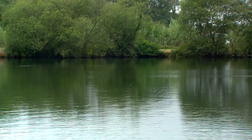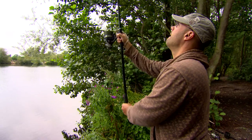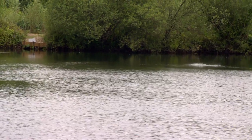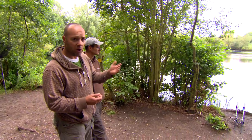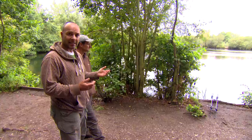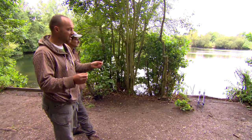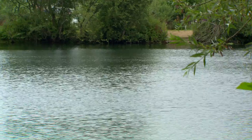I've put a few spods out there of the hemp and maple pea mixture, plugged the spod with a bit of breadcrumb to get some cloud in the water, and I've got a rod side by side on that at the moment. My rigs are a bit different to what I use in the edge, insofar as I'm using anti-tangle tubing, some heavy tungsten tubing to hold everything on the bottom.